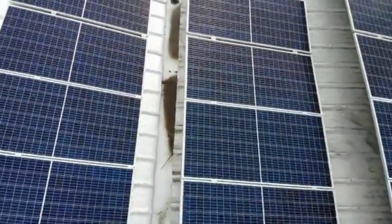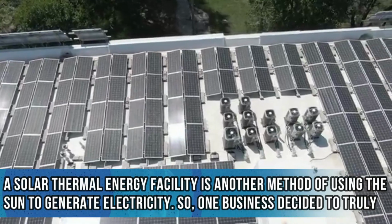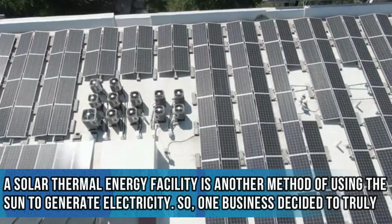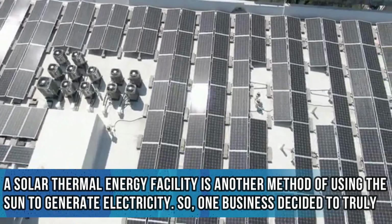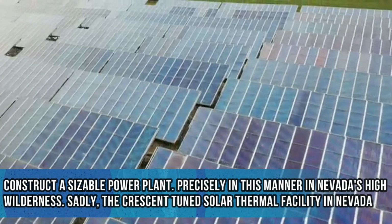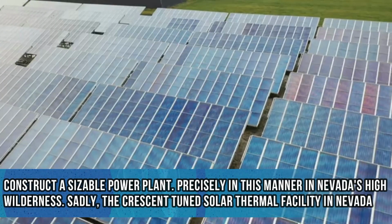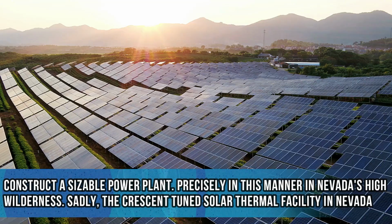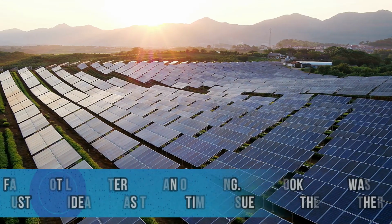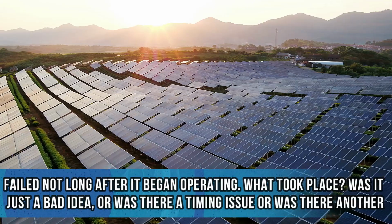Let's get started. A solar thermal energy facility is another method of using the sun to generate electricity. So one business decided to truly construct a sizable power plant, precisely in this manner, in Nevada's high wilderness. Sadly, the Crescent Dunes solar thermal facility in Nevada failed not long after it began operating.